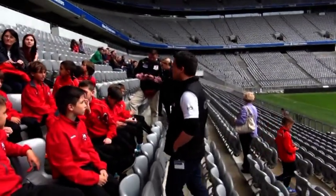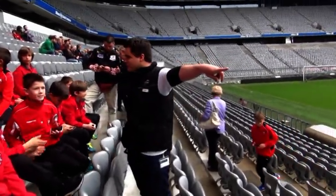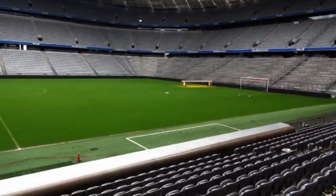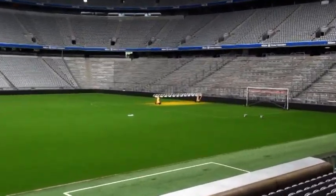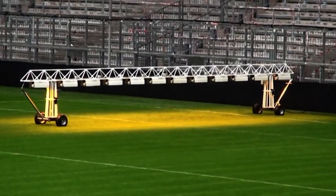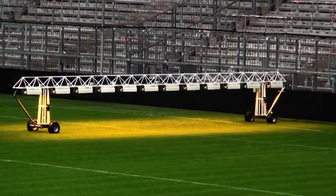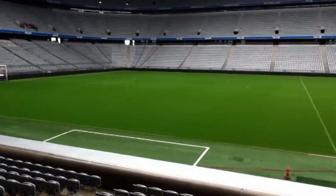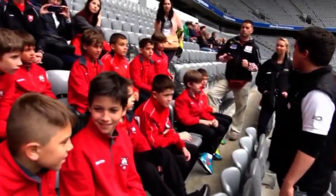Okay, so now we're in the lower tier, a bit closer to the field, and now you can see the yellow thing. You know what it is? Sunlight, yes. Artificial sunlight, solar lamps. During the week when there are no matches, we have these lamps. We have bigger ones outside, and when there are no matches, we drive in these lamps, especially in the winter time when it's cold during the matches, and then we just simulate the sunlight. So it's like artificial sunlight, especially for the winter side.